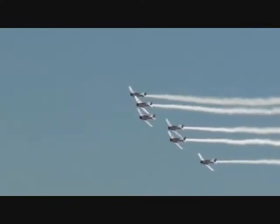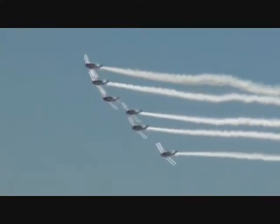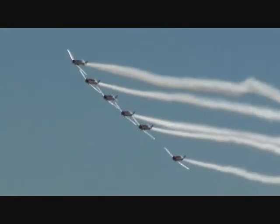Right wing is Ken Johansson. Left wing is Rob Steele. Slot position, Bob Johansson. The lead solo is Steve Salmers, and the opposing solo is Dino Peros. We also want to recognize other key pilots on our team, Jim Record and Tom Daly.